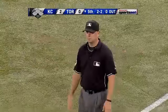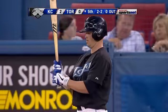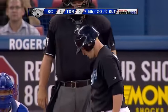The appeal, Scott Berry has been busy down at first. He says no swing from McCoy. Yeah, Phil Hughes went 2 2/3. He gave up 6 runs on 7 hits. He faced 15 batters and he was toast.